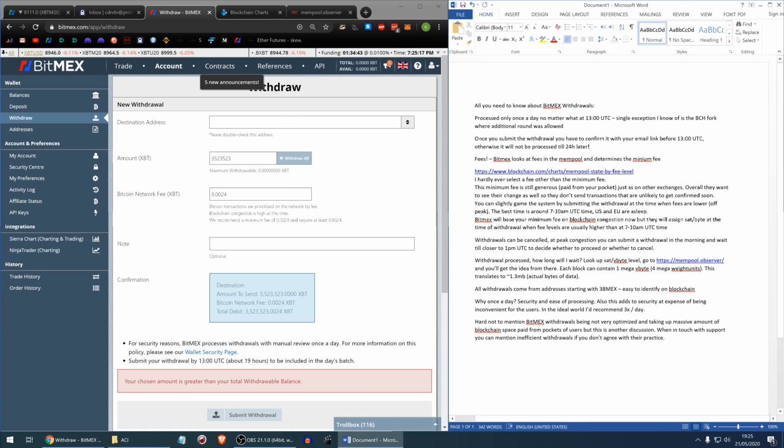BitMEX will base your minimum fee on the blockchain congestion at the time of the submission, and it will assign the value of satoshis per byte or satoshi per v byte at the time when the withdrawal is performed. So that is at 1 p.m. UTC time. So by requesting it at the time of lower fees and then having it processed at the time of higher fees, it will result in slightly lower fees, and that will save you some money, especially if you withdraw rather frequently.